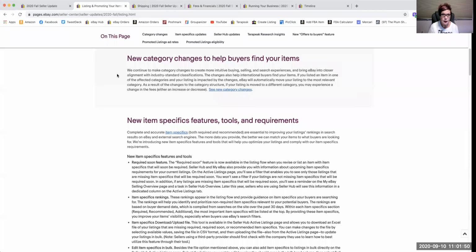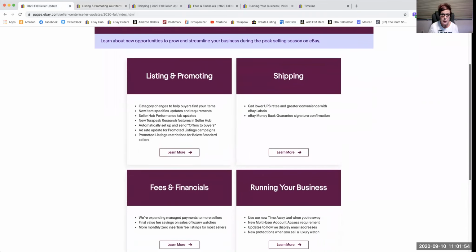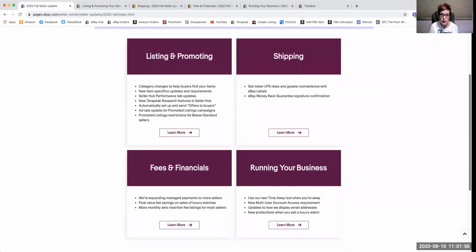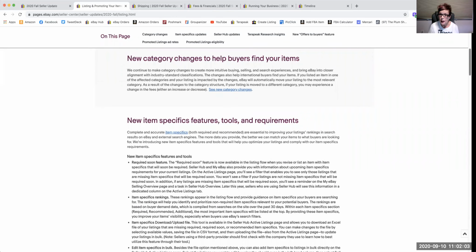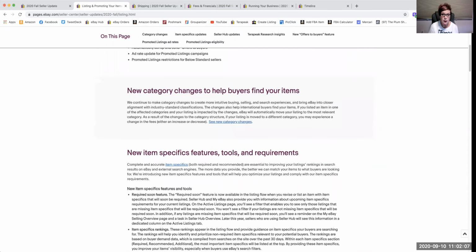And let's just take a look at the update. Go here. And here's the overview. Basically 4 categories: listing and promoting, shipping, fees and financials, and running your business. Listing and promoting, new categories. That's nothing new. New categories happen all the time.